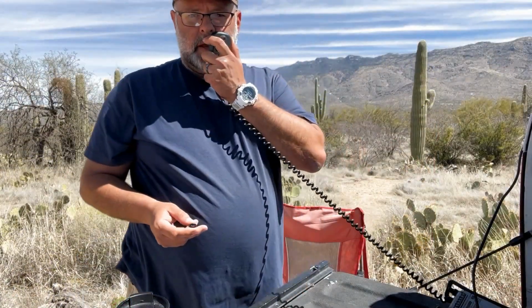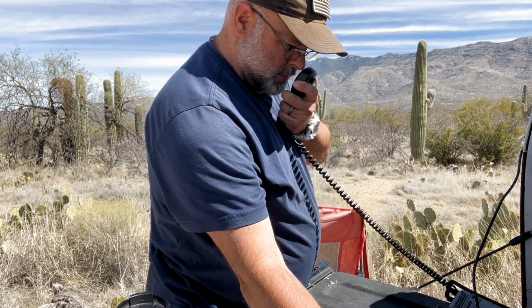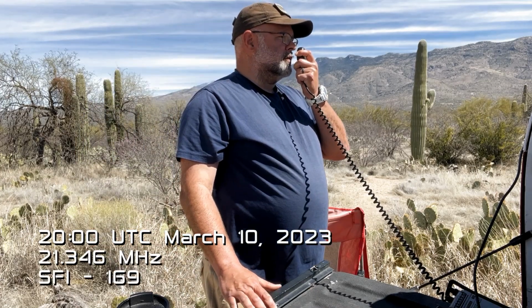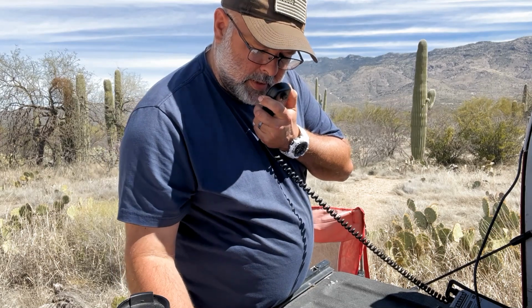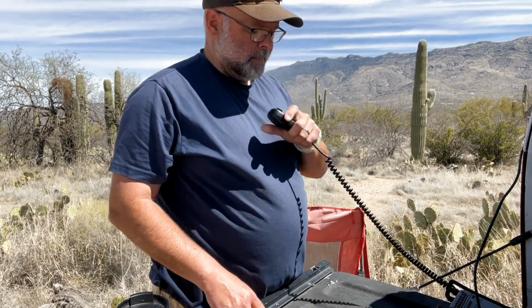Kilo Echo Zero Victor India Mike, is this frequency in use? Is this frequency in use? CQ Parks on the air. Kilo Echo Zero Victor India Mike from Kilo 0060 Saguaro National Park. CQ CQ Parks on the air. Kilo Echo Zero Victor India Mike.